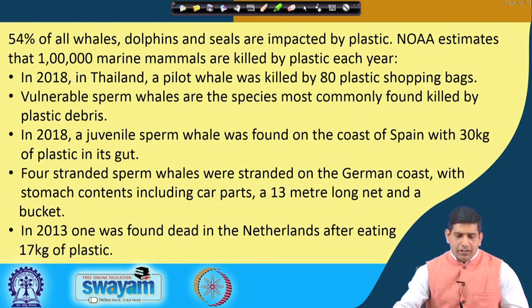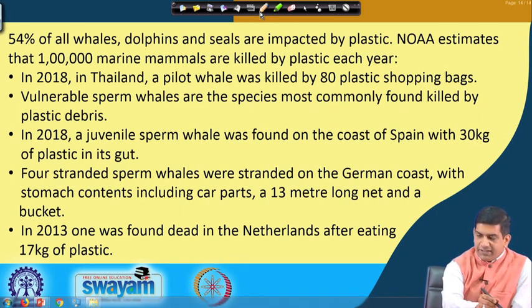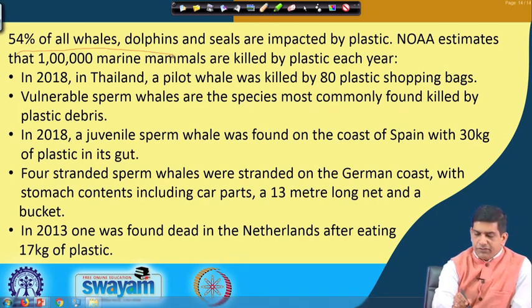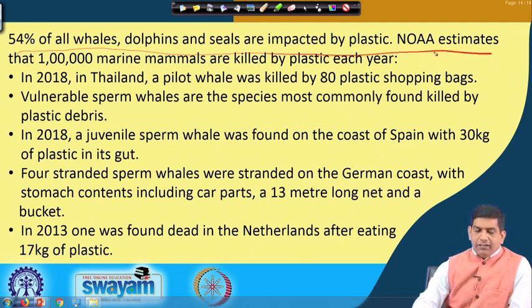Some examples: 15% of all whales, dolphins and seals are impacted by plastic as per NOAA, which is a national agency of the United States. NOAA has estimated that 50% of all whales, dolphins and seals are impacted by plastic.